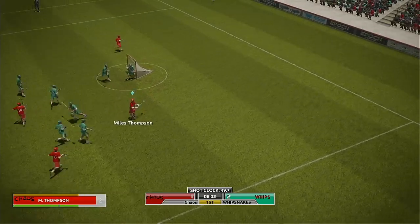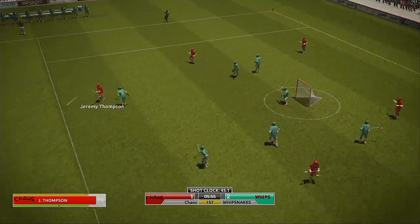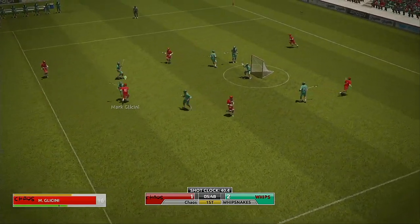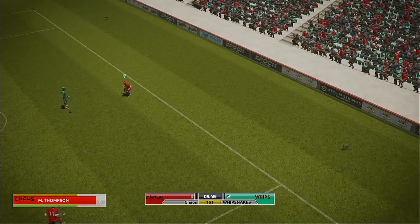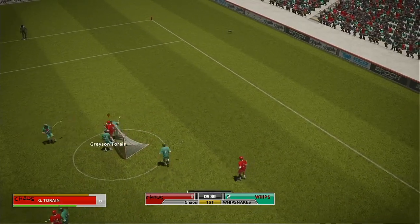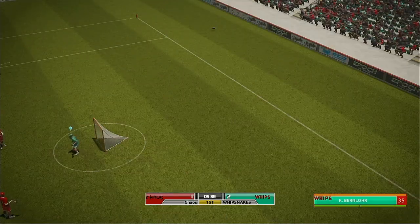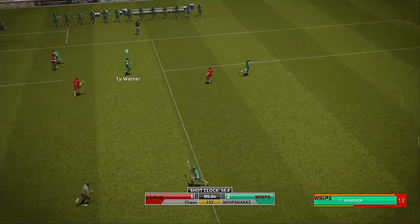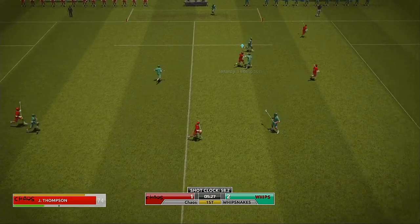Ball side center. Thompson. Ball side left. Ball side right. Ball side center. Thompson receives the pass. Flies over the top. Red ball. Ball side left. The ball goes to the ground. Referee not happy at all. 6 gets flagged. Just taking things a little too far on that occasion. And they lose possession. Red ball.